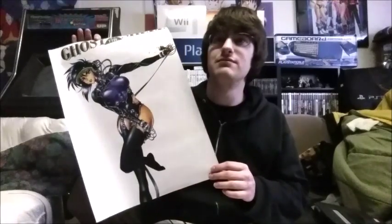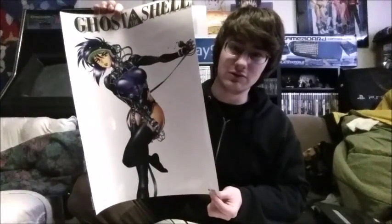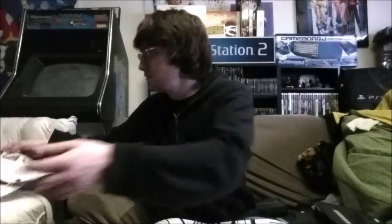Ghost in the Shell is an anime and manga series by, I can't remember, but his last name is Shiro. And I really like the movie. It's pretty much the only thing I've seen. I've seen a little bit of Stand-Alone Complex, but this is all like old school Ghost in the Shell. Like, that's an old manga drawing right there. That's one of them. And I'm gonna hang these all up somewhere in my room.